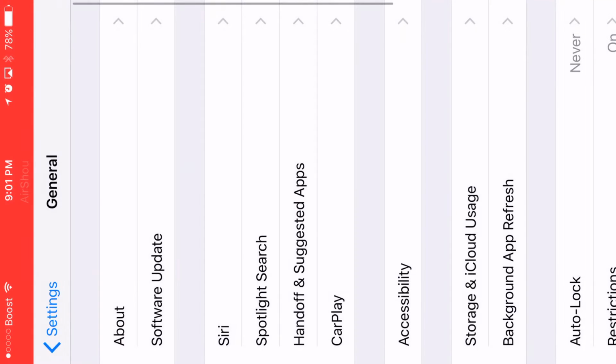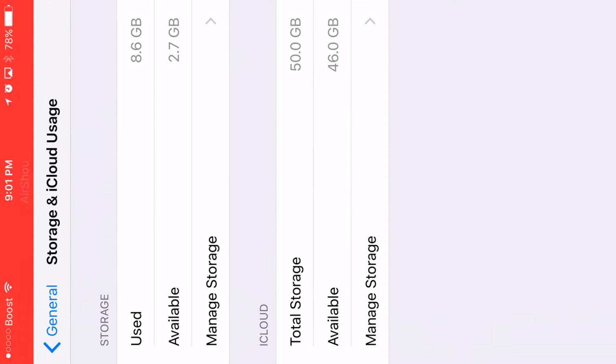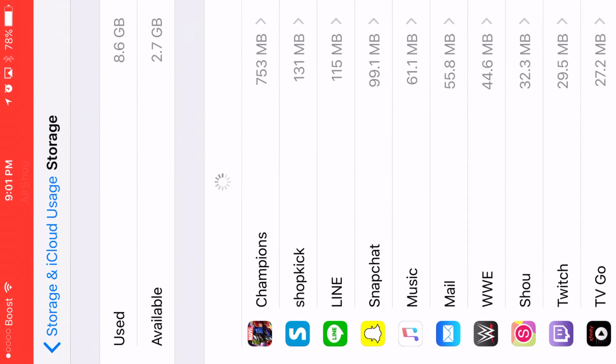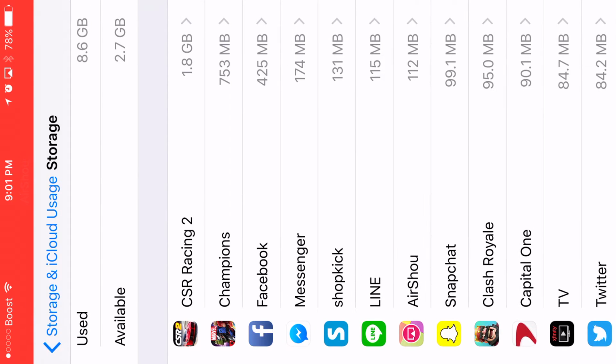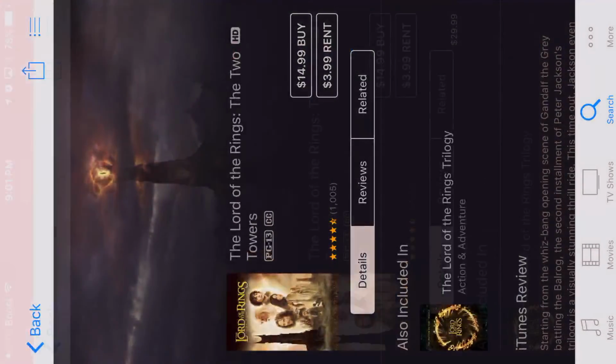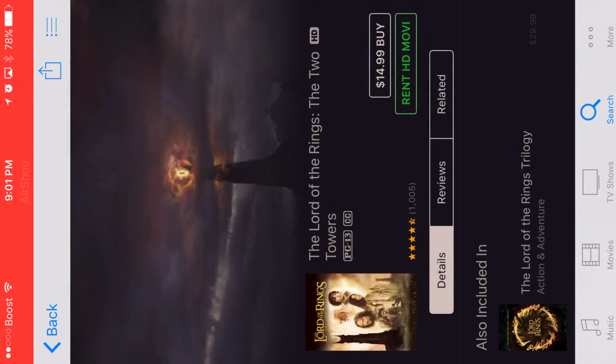Right? Go to settings again. You see, I just jumped up another gigabyte of storage available. Now we go check this again. And apparently, Facebook is still at 425. You try and keep doing this, and they should be going down. Basically, I have 2.7 gigabytes now.